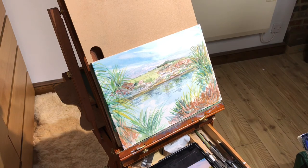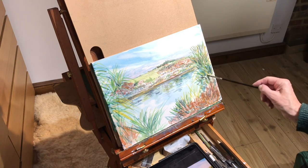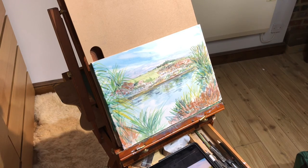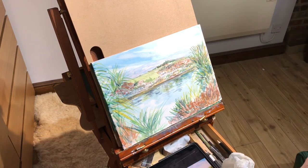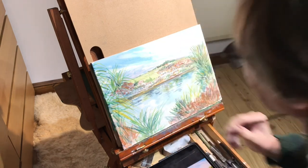Darker is needed on one of our yachts. I'll stipple it out a bit. Let me see if I can just put a little bit of white on this hull to suggest somewhat hidden there.